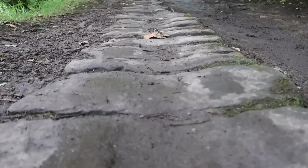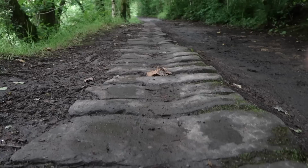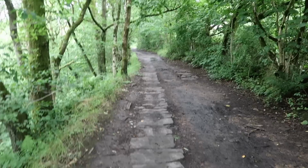And what I love about this is, as you look at this old path that runs onwards, you can see the indentation where the cartwheels have worn it away along there. Love little details like that. So we're hoping this leads now on to the next mill after our wild goose chase.